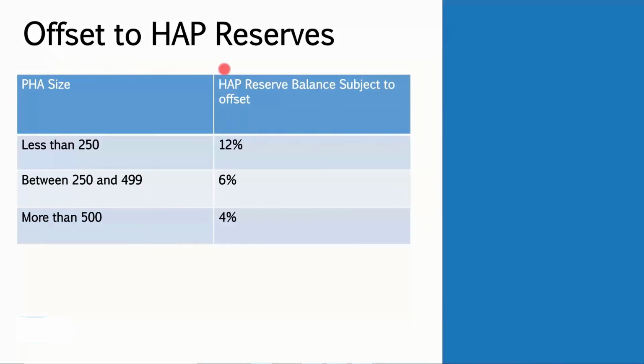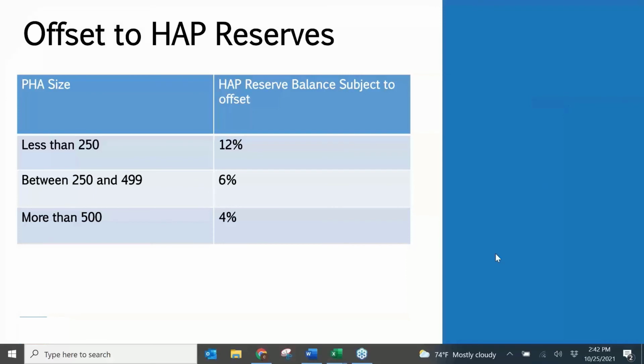And so to that end, if you have excess reserves, you could be subject to HAP offsets. And that's dependent on your PHA size. If your PHA is less than 250 vouchers, you do not want to carry a HAP reserve balance of over 12%. Any amount over 12% could be subject to offset. For a PHA between 250 and 499 vouchers, you could be subject to a 6% offset of your HAP reserves. If you have more than 500 vouchers, if you have more than 4% of HAP reserves, you could be subject to offset. And so a substantial number of PHAs have significant balances that are beyond these percentages, which leads to underutilization of voucher programs and underutilization of the funding of the programs.